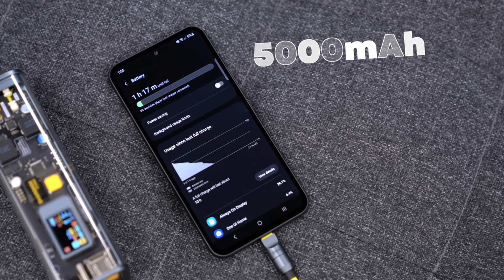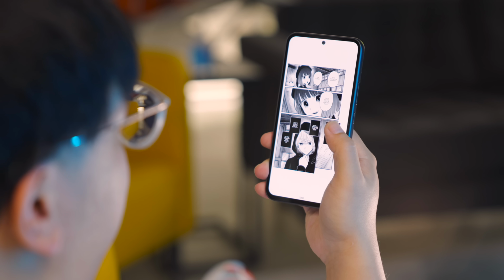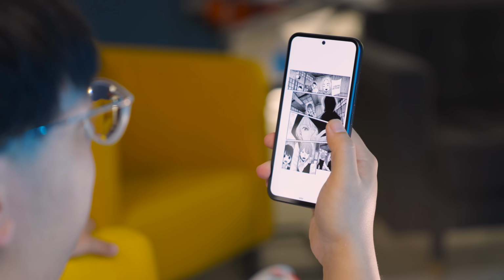Continuing the tradition from last year's model, the A54 has a 5,000 mAh battery on board. This is good for roughly a day and a half of use in my testing, which is on par with what we got in the previous generation. However, since the A54 is a mid-range product, it goes without saying that there are some glaring compromises that potential buyers should look out for.